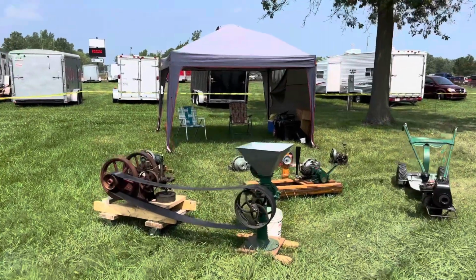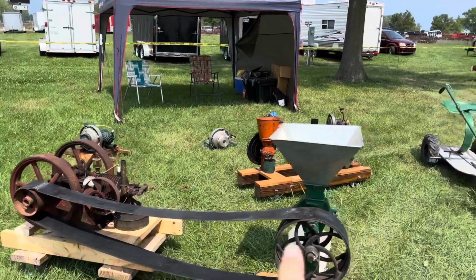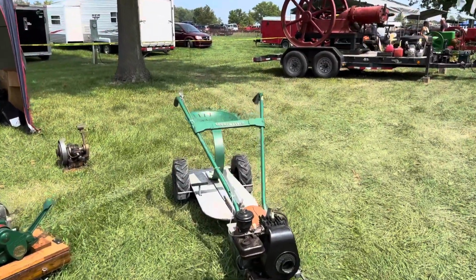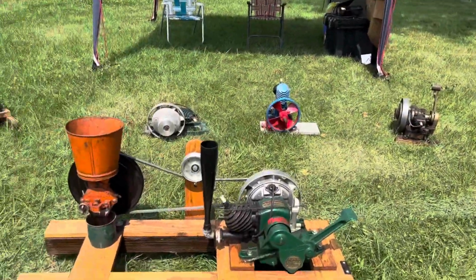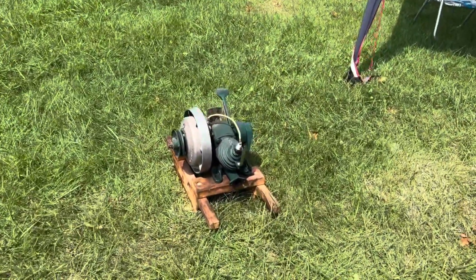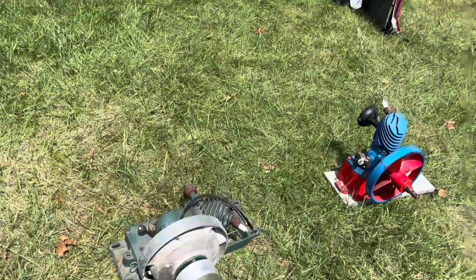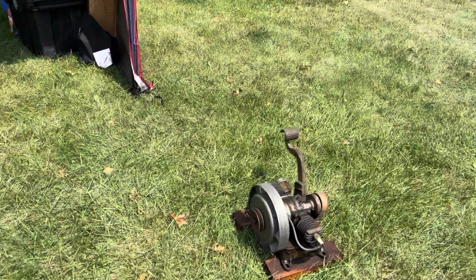So this is mine and my friend's display. We got an IHC Tom Thumb, a Sandwich corn grinder, my dad's Chore Master with weight. This was also my dad's Maytag with corn grinder. And then this is my Maytag 92, Maytag 82, Maytag upright, and Maytag 72.